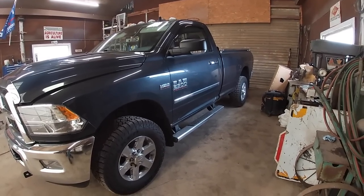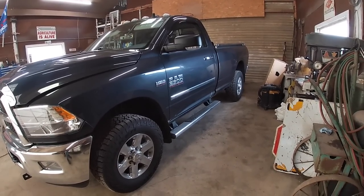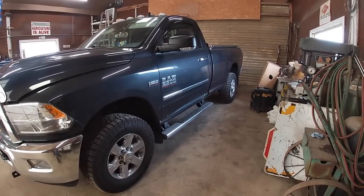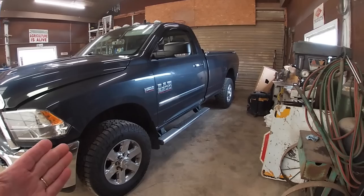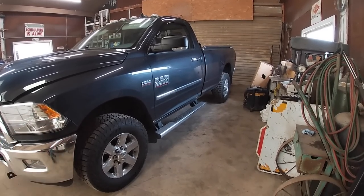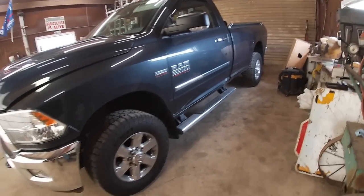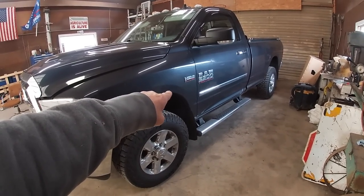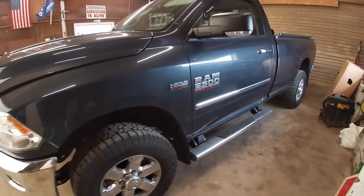This has 39,000 miles on it. So a 2014, 39,000 miles. It's very similar to my 2016 Ram 2500. So single cab, 8 foot bed, 4x4. This only has the 5.7 Hemi in it, not the 6.4.